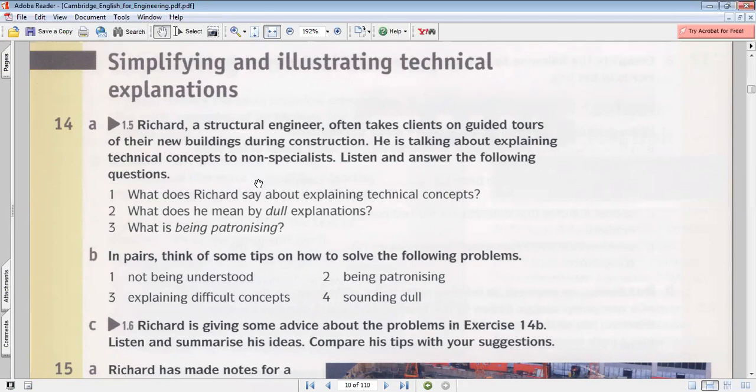Jargon should be used in its own field. If you are talking to non-specialists and you start to use jargon, then to your audience it's just going to sound like nonsense. Don't philosophize to your client with terms they don't understand. That would be nonsense. Don't use jargon that your audience doesn't understand.